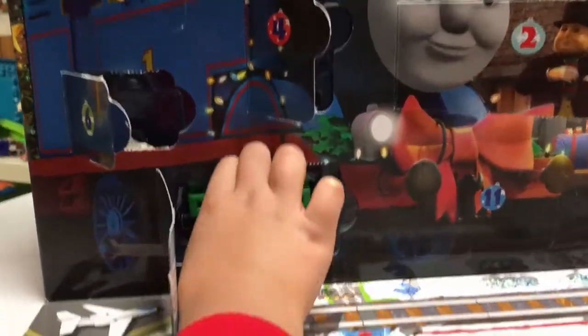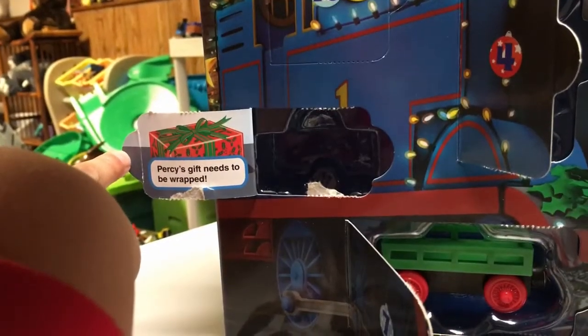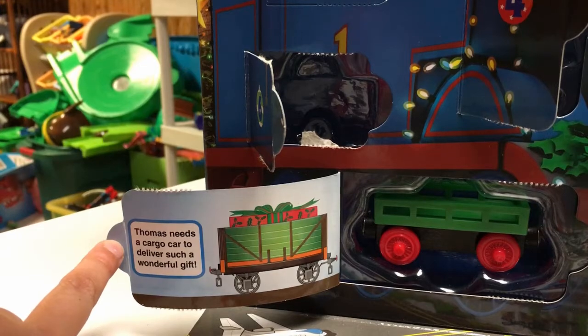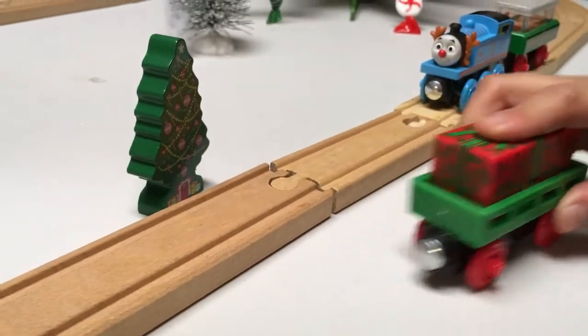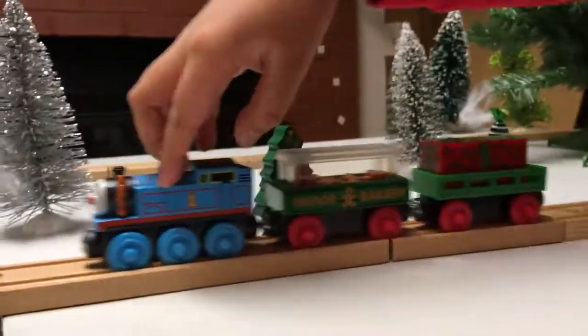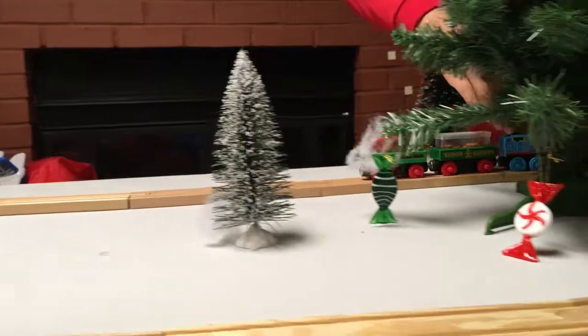Oh wait, we forgot to read number 6. Percy's gift needs to be wrapped. And number 7, Thomas needs a cargo cart to deliver such a wonderful gift. Of course. Got it. Okay, let's put the present in. It fits perfectly. Oh, wrong way. Now Thomas. Choo choo. Look at Thomas. He's going around a giant tree.